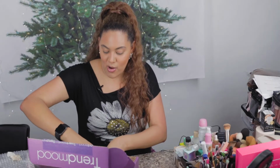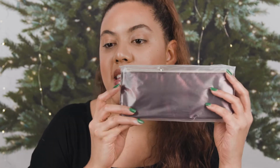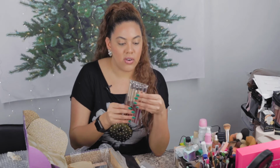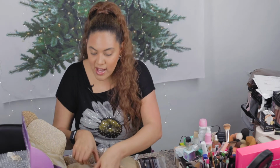Let me go ahead and open this up for you guys. Super cute how everything comes wrapped. The first product I see is the eye brush set, and it comes with this beautiful bag, and these are all the brushes. I think it's like 10 brushes. Let me see, let me count. No, it's 8 brushes, and you have here for everything. You have pencil brushes, you have eyeliner, flat brush, shader brushes. Super nice. So let's see what else.